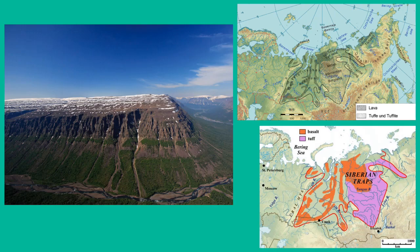You actually see the oranges for the basalt, and then you've got some tuff here in purple, and you see how much basalt rock there is in this area. This is a lot of basalt, a lot of magma type of rock that was put out onto the surface. This was a huge volcanic eruption.